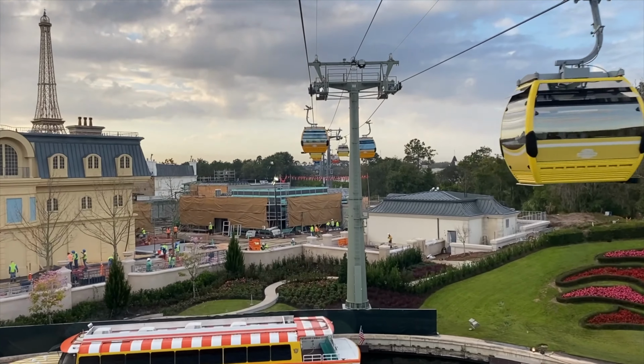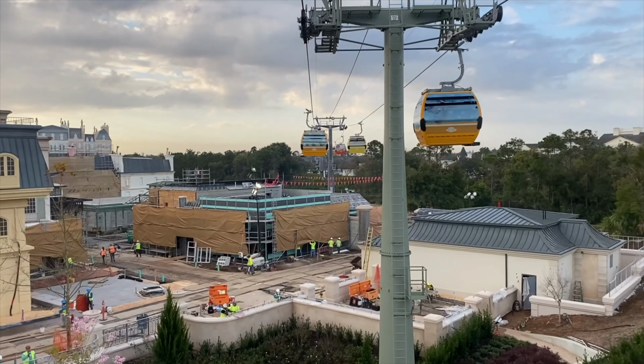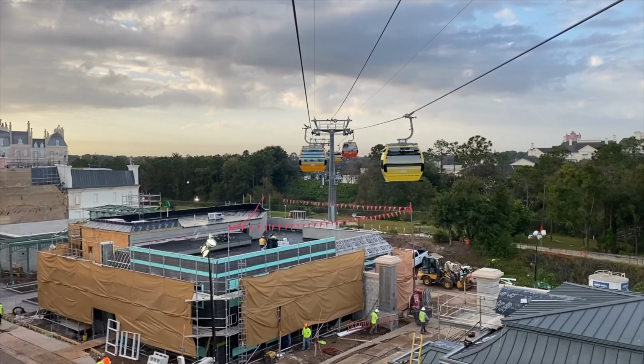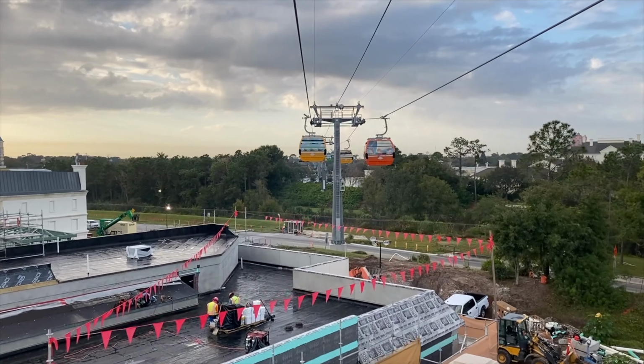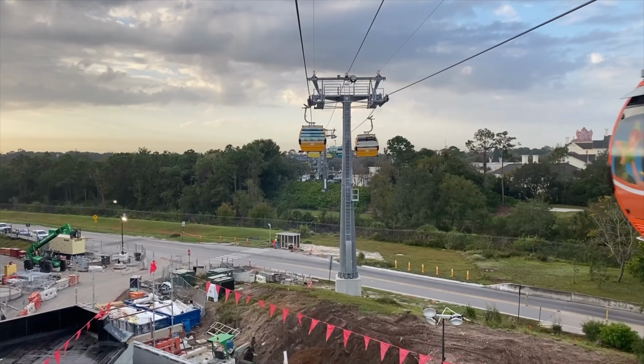The Disney Skyliner at Epcot International Gateway. We're flying to Disney's Riviera Resort with a final stop at Disney's Caribbean Beach Resort. We hope you enjoyed your visit to Epcot and World Showcase. Did you learn how to say hello in a different language today?